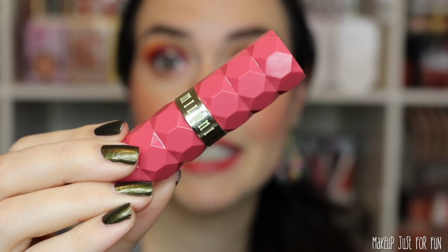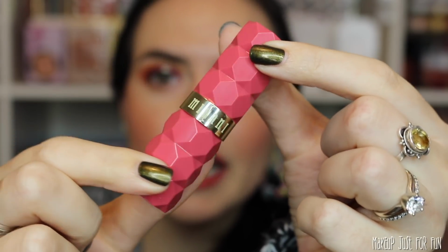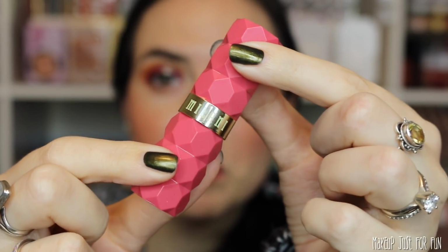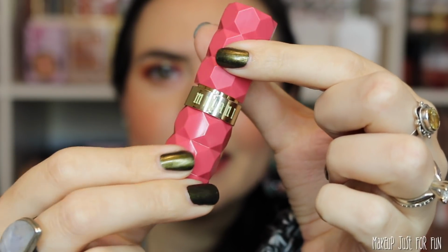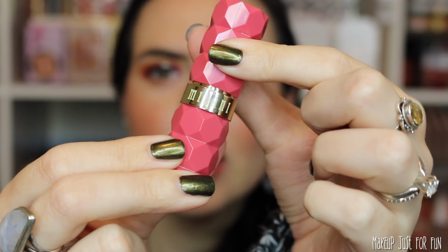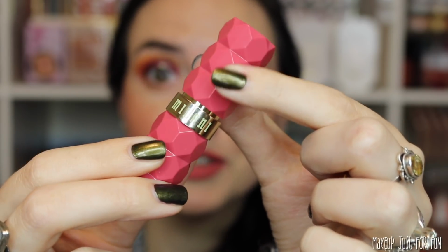This is the same style as the previous release. So these have a really cool texture. I really like the look of these. I think that they look expensive. They are a plastic packaging, but it does feel very sturdy, and I like these honeycombed kind of flat sides because you can sit this down on your vanity and it doesn't roll away. May seem like a small detail, but I really enjoyed that.